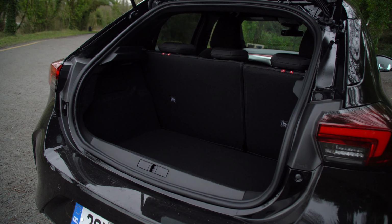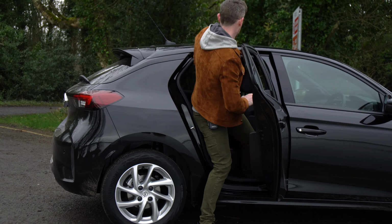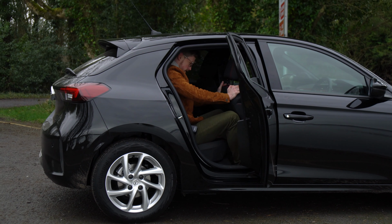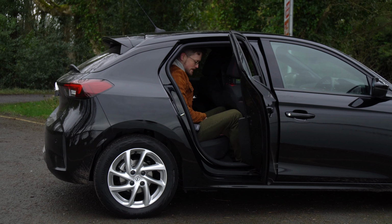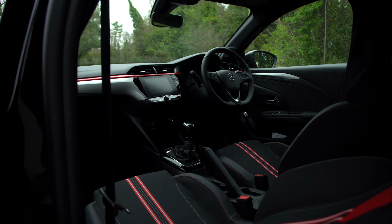I shall now demonstrate space in the back by gracefully entering this very narrow door. Jesus. Oh my God. Very comfortable. As you can see, that's set to my seating position and I am crammed in here. As you can see, space is a bit of a mixed bag.